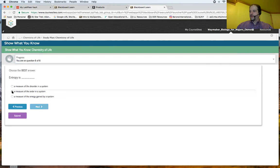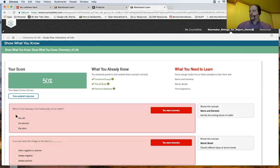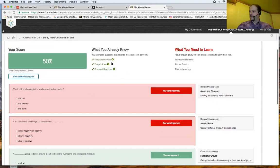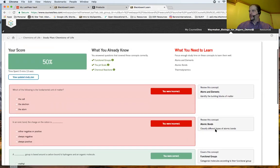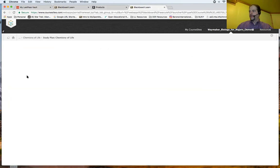So let's go through these real quick, and the student then gets some initial feedback. I actually, not too bad, got 50%, so it tells you where you have some prior knowledge and understanding, where you might want to focus more of your time. And then it doesn't give you the right answer, but it tells you what you got right or wrong and connects that to the specific content areas that you'll be studying in this particular unit.